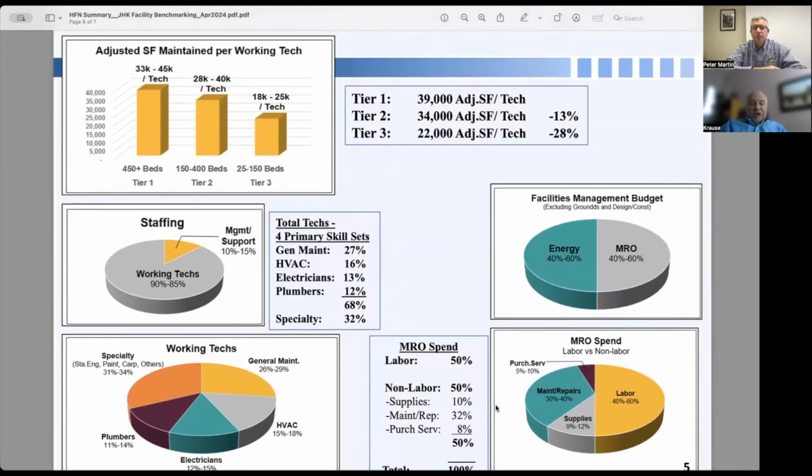A quick overview. Here's a summary, some of the takeaways and the highlights. Again, the breakdown of the adjusted square foot for working tech. This is how they rank out. The tier ones average out to 39,000 within a range of 33 to 45.